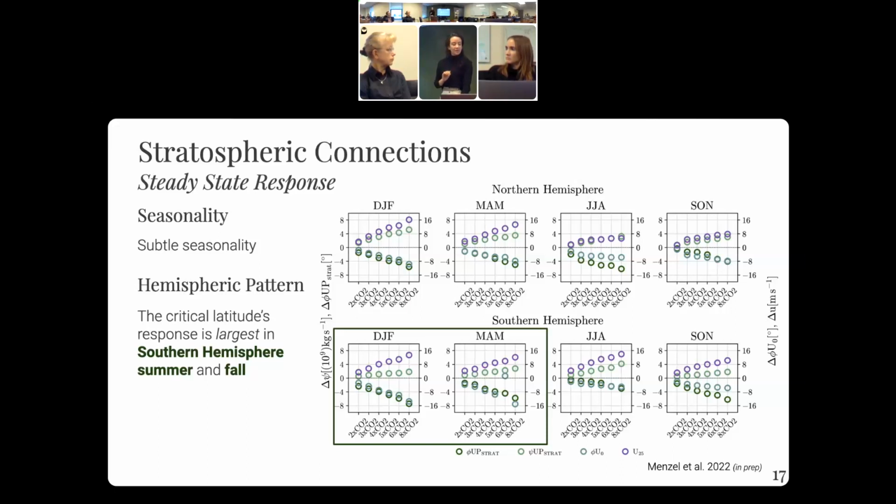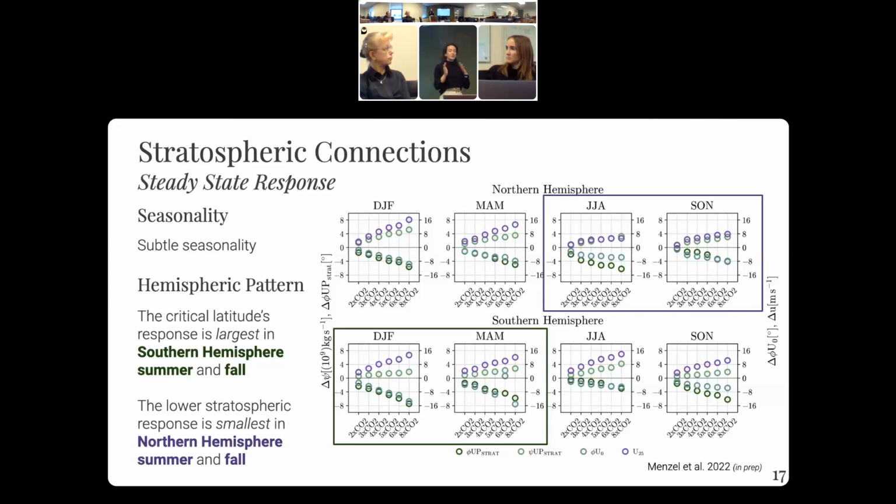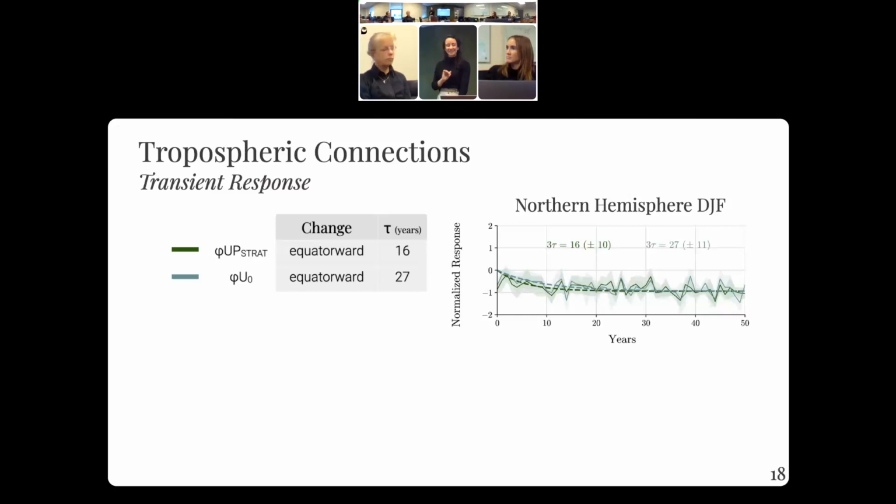And then also something to point out is that the strengthening of the lower stratospheric zonal winds is comparable across all seasons, but it is smallest and reduced in the northern hemisphere summer and fall. But overall, if we look at these general conclusions, perhaps compare these connections to the tropospheric circulation features. Oh, I forgot. We also looked at the time scale quickly.